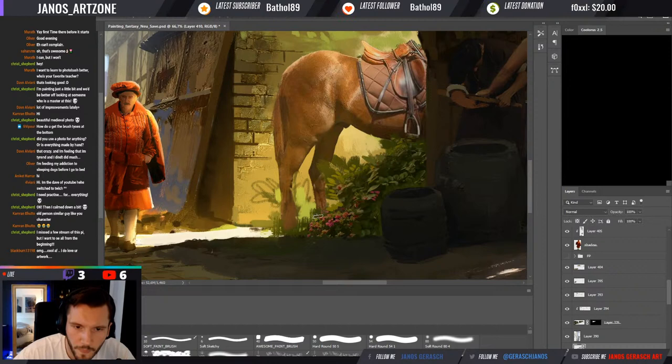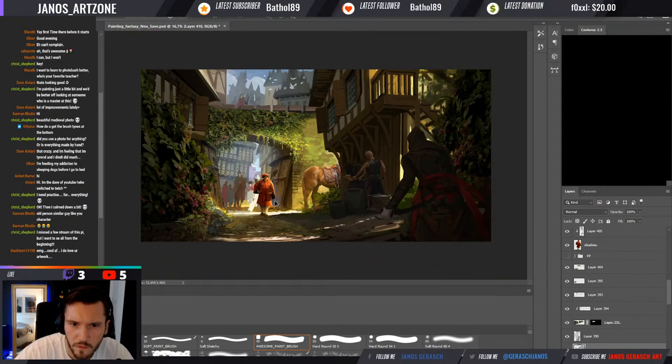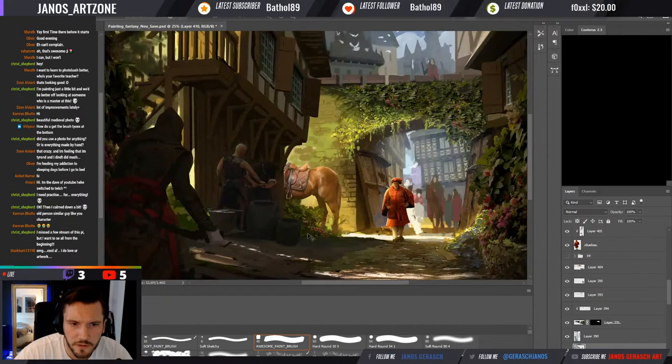All right, let's continue with this one. So again, zooming out, see how it looks. Looks fine. Does not draw too much attention. Let's flip the image. It's okay.